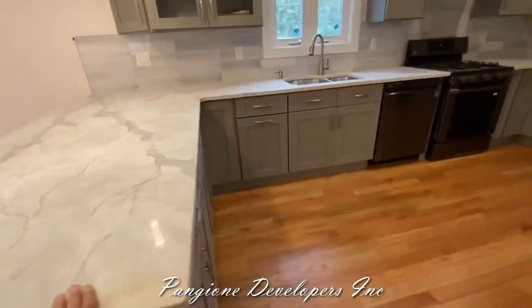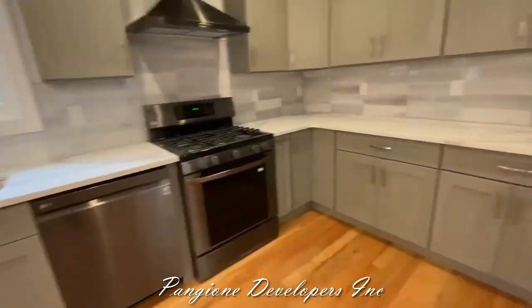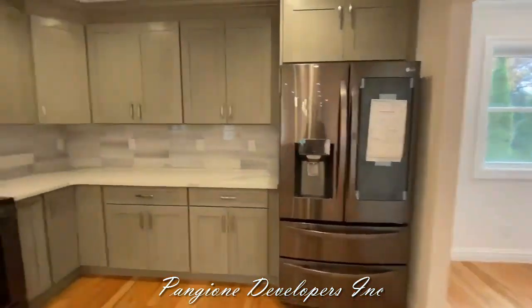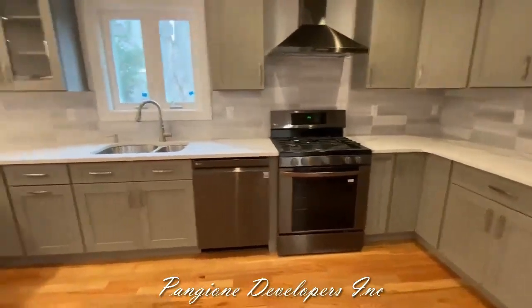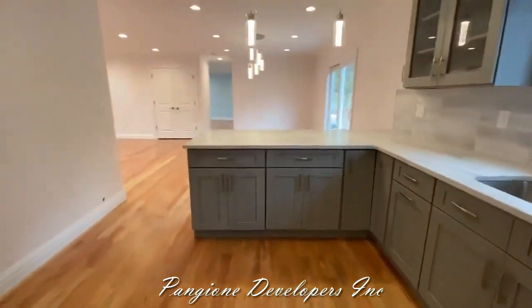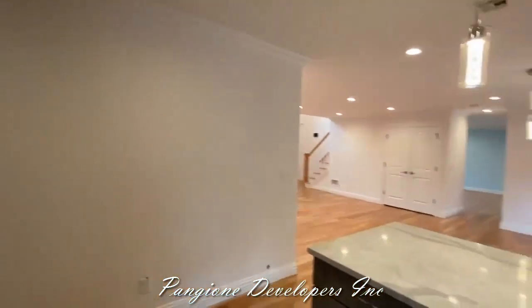This is a quartz material, gray shaker style cabinet, and all the appliances the homeowner picks out. They have them shipped on site. We do the install. They have a beautiful backsplash here. It's just a great layout, a lot of space. It's a lot larger than their old kitchen, a lot more room, a lot more area. And just take a look here, all the space that they have as you're looking around here. It just came out amazing.